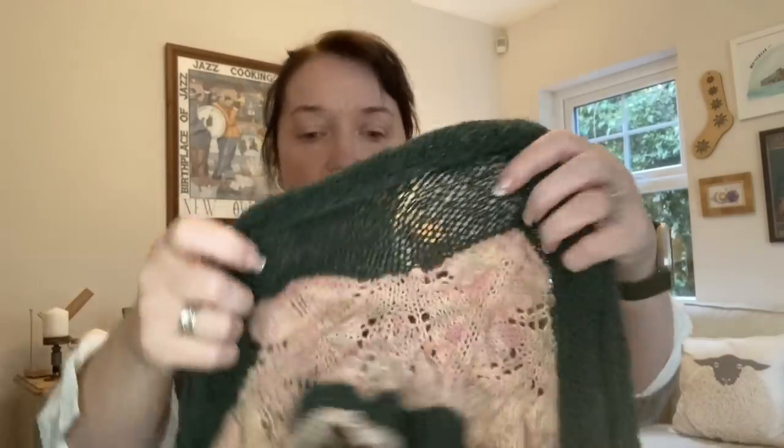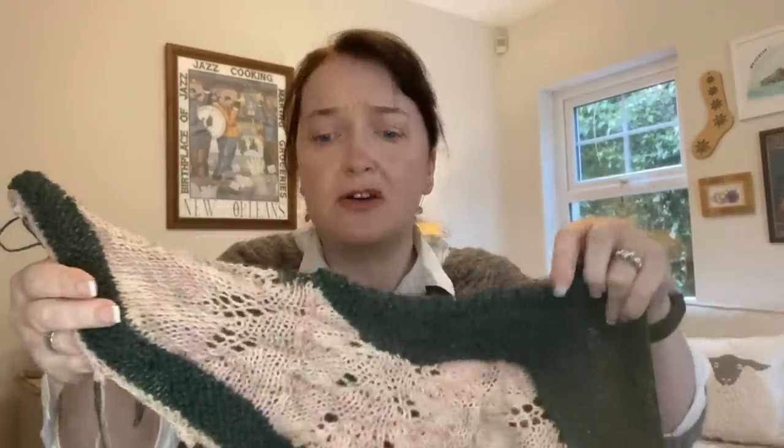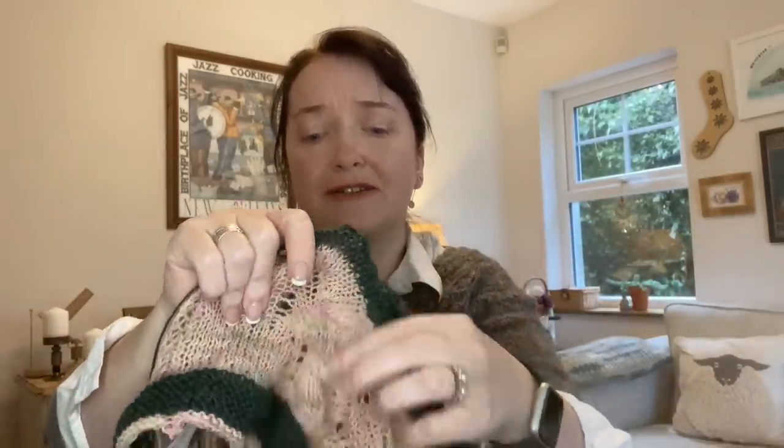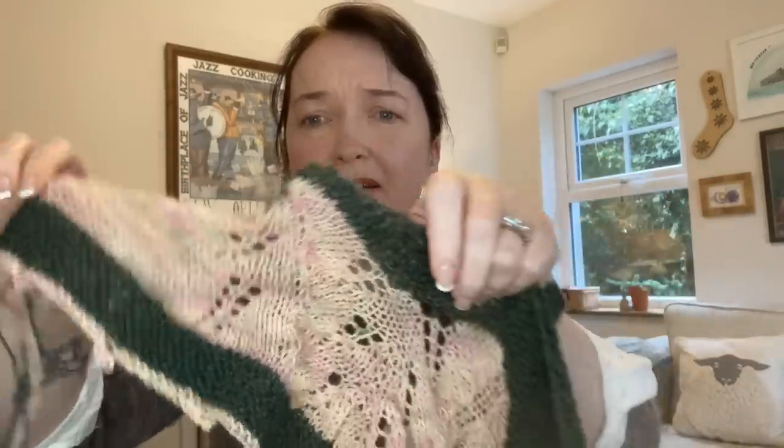So you can do that, and also put stitch markers in. In the pattern, you get a part of the lace that you have to repeat across the row. Put stitch markers in between each repeat, and it means that you can keep an eye on your stitch count very, very easily. But it is a very intuitive lace pattern. It is not complicated. And as I said, once this is blocked out, the lace will be really pretty.